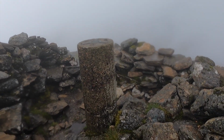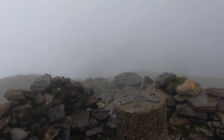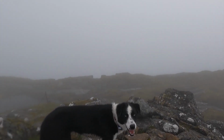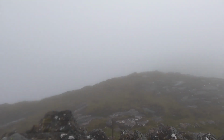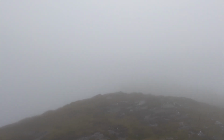So here we are, Sgurr nan Coireachan, Munro 250. Wow, what do you think, Stan? What a view, eh? A certain amount of irony in the fact that 250 is in cloud.